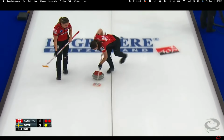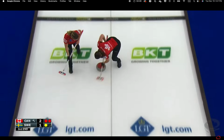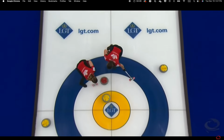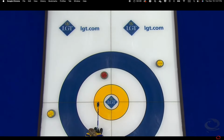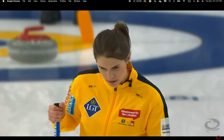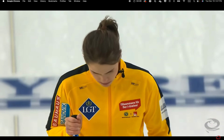They can exchange rocks here with Sweden. Maybe a little hot now. She'll have an opportunity to blank on her last. Nice. You could almost tell they're worried that if it got to the center line, it might go too quick. That's okay.